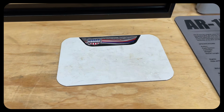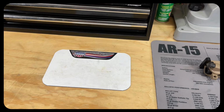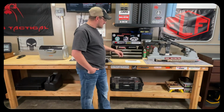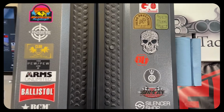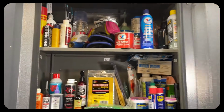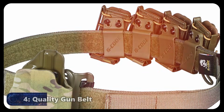You want a surface that's easy to wipe down, and a protective mat helps you avoid scratches on your gun or your workbench. Good ventilation is critical if you're using solvents or other strong cleaners, so a room with a window or a small fan goes a long way. Keeping this area off limits to kids or anyone unfamiliar with firearms adds an extra layer of safety. By having a dedicated space, you're less likely to skip proper maintenance and far more likely to keep your firearm in great working order. Number 4.